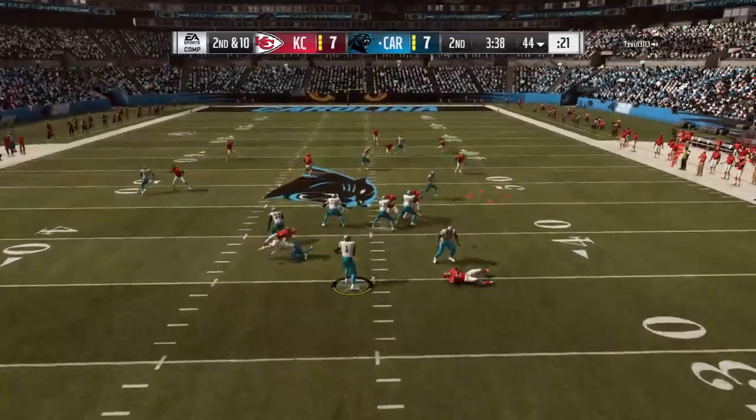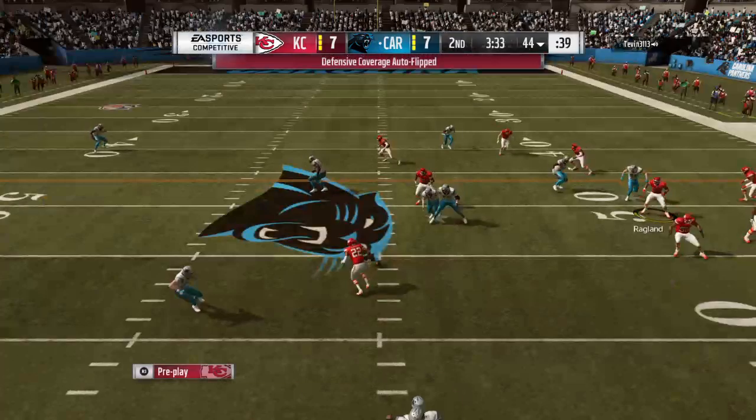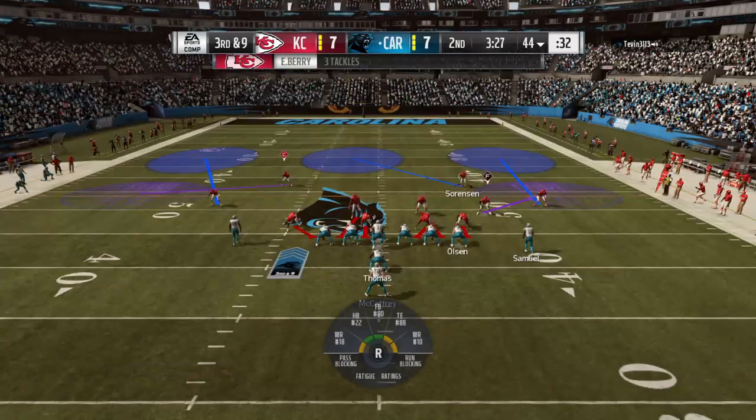Back to the air, Newton on 2nd down. For Kidder here, it's complete. And he'll get up near the 45. They'll spot it at the 44. That catch good for only a yard, and it'll be 3rd down.